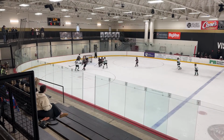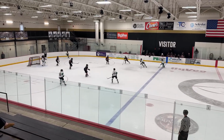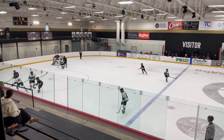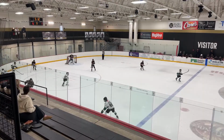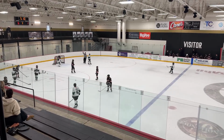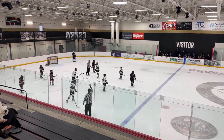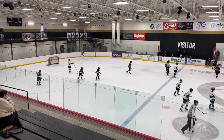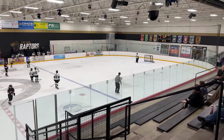Gouster sneaks in the back door. Jackson tried to get it to him, but Omaha did a good job shutting down the passing lane. Jackson goes the other way to Maurer. Maurer drops it to Gouster. Good stick by Omaha. And Brody's going to go for a roughing or a check, one of the two. So Omaha will get a power play here with 5:10 to go in the game.